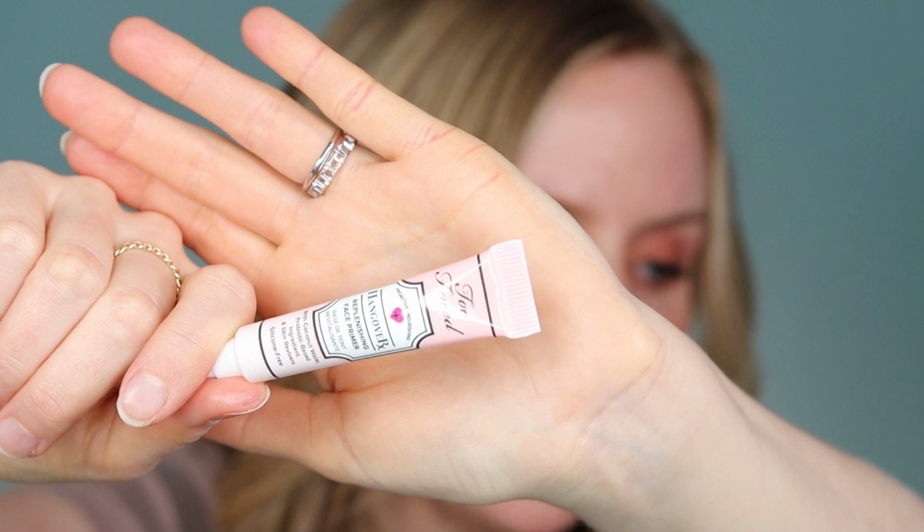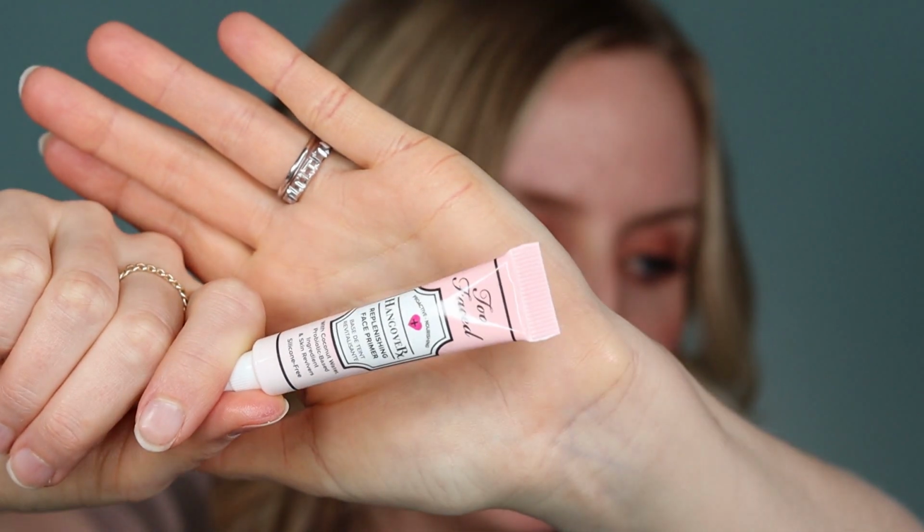Next we have the product I picked out myself, which was the Too Faced Hangover RX Primer. I was really excited to see that even though Too Faced is a more traditional cosmetic company, they offered a silicone-free primer. I tend to react to silicones, especially in primers and foundations, and so this is definitely something I've been wanting to try for a while.